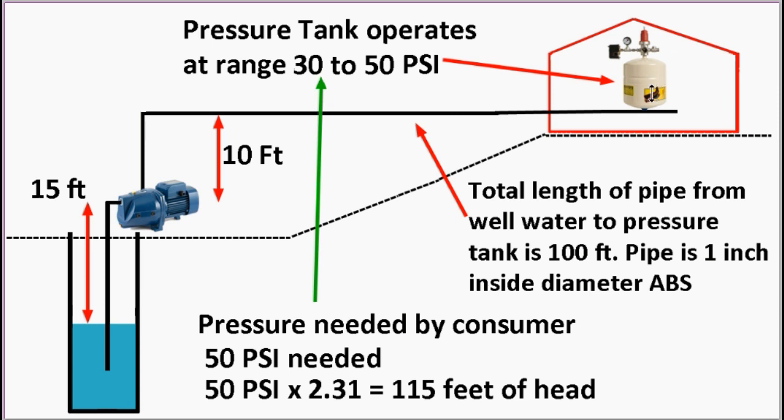In this case, the consumer is a pressure tank. That's the final destination of this water. Now, in this case, it's easy to know the pressure that's needed because it's the same as the upper figure of the pressure tank. So in this case, the pressure tank has a range of 30 to 50 psi. So the consumer pressure that's needed is 50 psi.